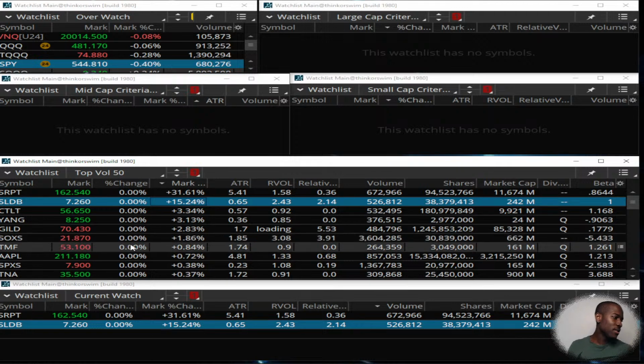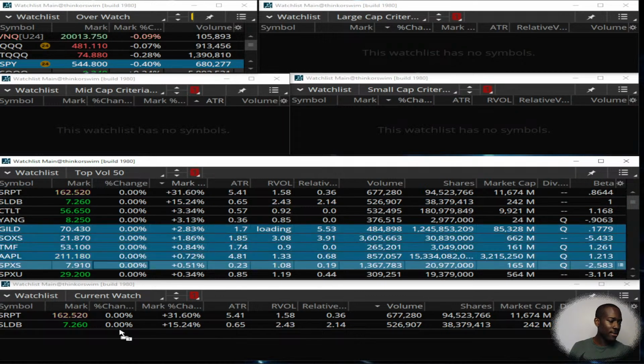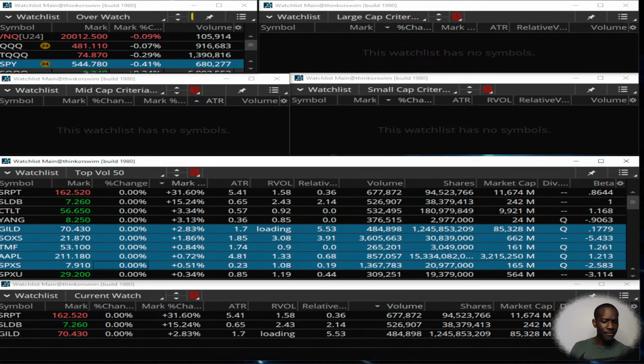A lot of times I'm looking for something that has gapped. I'm looking for continued momentum on a gap. We know I saw Gild yesterday. Gild had a new drug for HIV patients, I believe. Let me make sure that I'm saying it right.